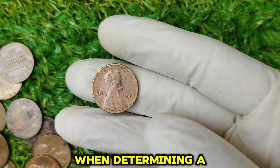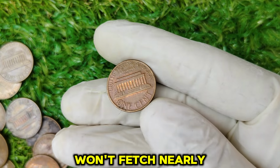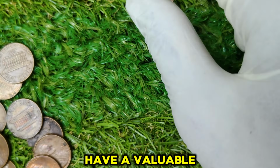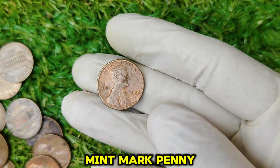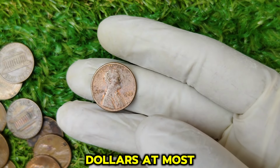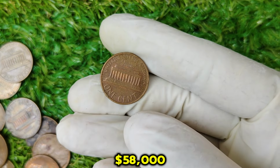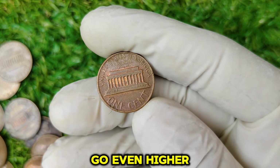Grading is essential when determining a coin's value. Coins that are worn or have scratches won't fetch nearly as much as those in mint state condition. That's why it's important to handle coins carefully and, if you think you might have a valuable one, get it professionally graded. A standard 1980 no-mint mark penny in circulated condition may only be worth a few cents, maybe a few dollars at most. But if you've got one in mint state 67, you're looking at a coin that could bring in upwards of $58,000 at auction. And if it's in an even higher grade, the value could go even higher.